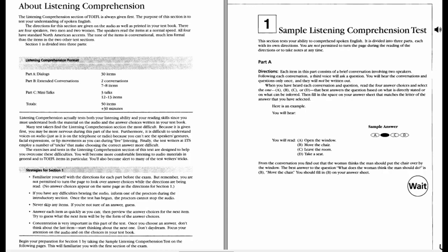Audio to accompany The Complete Guide to the TOEFL Test, PBT Edition. Section 1. Listening Comprehension. Sample Listening Comprehension Test.